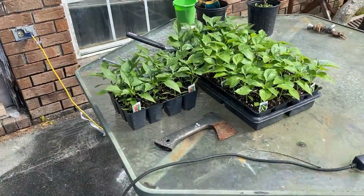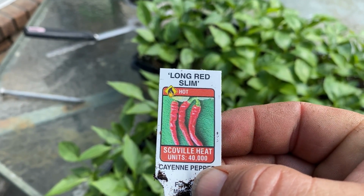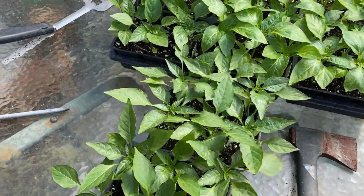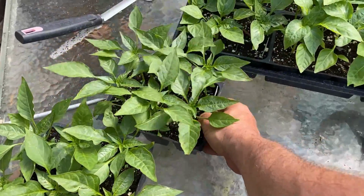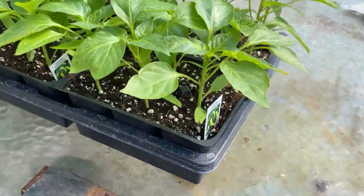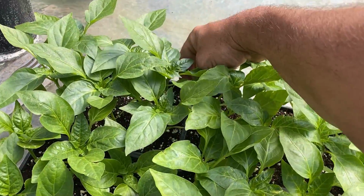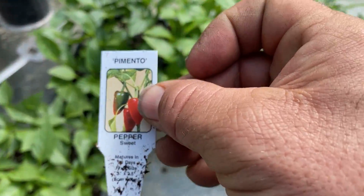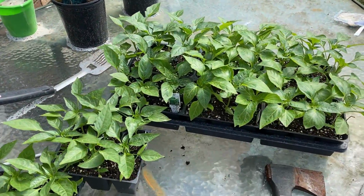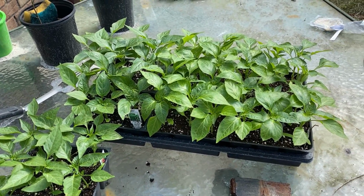Sitting out here, got some long red slim peppers that look like cayennes or something. Ooh, look at that heat. Maybe they're longer, I don't know. Hopefully I can get these bushes big and see what they're about. Got about 12 of them. Got the sweet bananas, got 24 of them. Got some regular sweet bell, I think. And I got pimento. I'm gonna try that out, see how that is. I never tried them. I got six of them, six bells. Of course, the bells, I'm gonna get some more of them, probably in another 2 weeks or so. Just starting out slow right now.